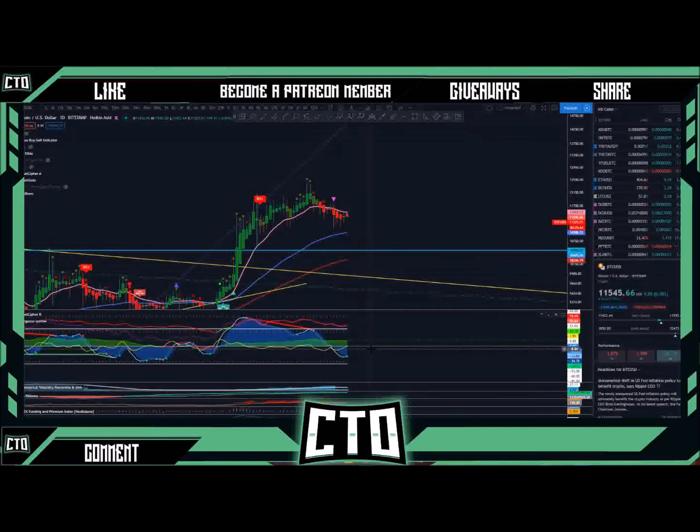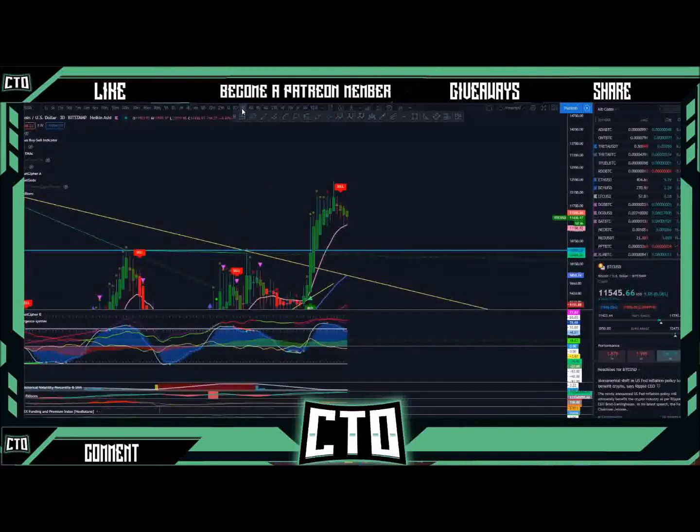But I'm imagining we'll get a nice little Christmas tree pattern here. We could get one substantial pump to the upside. That's a possibility, just like we saw with the last short that we took, where we had a big liquidation pump to the upside. So let's wait for some clear trend line breaks. I think we're looking at that 6-hour trend line, and then moving forward from there.